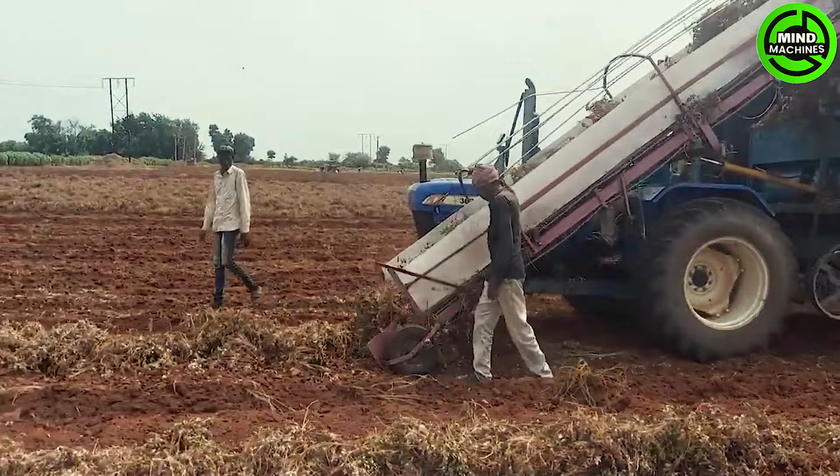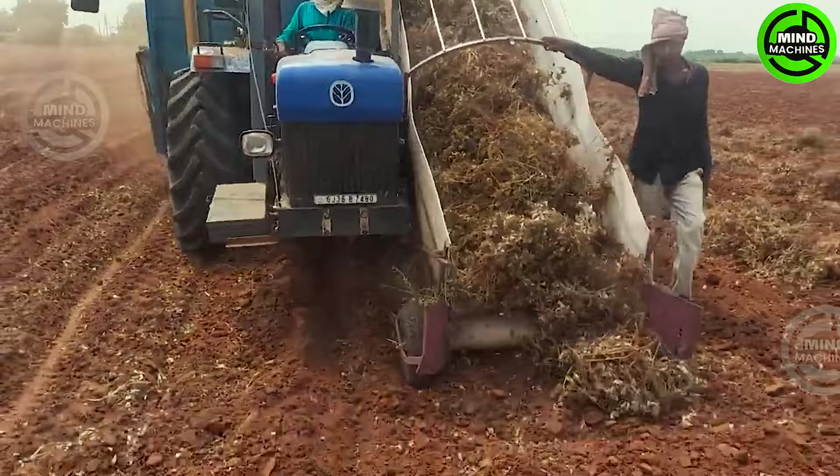In Gujarat, India, the groundnut harvester automates the digging and collection of groundnuts from the soil, significantly boosting efficiency in peanut harvesting.